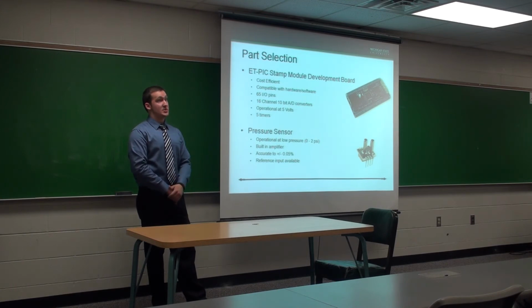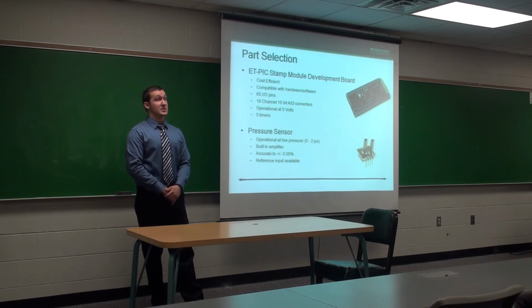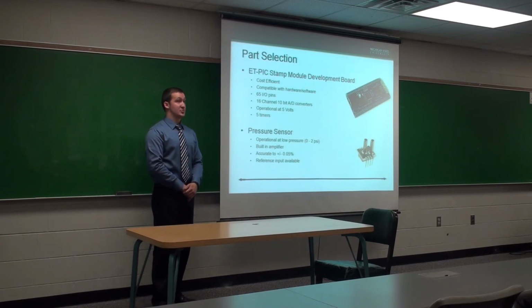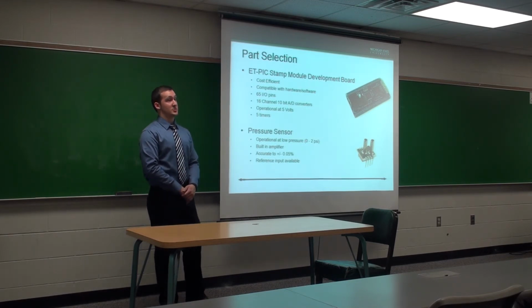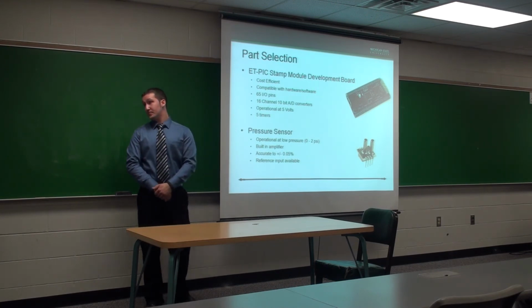And it is accurate to roughly plus or minus 0.05% and allows the user to set a reference pressure along with the input pressure, to take a pressure differential with a variety of pressure differentials, therefore increasing the versatility of our design.